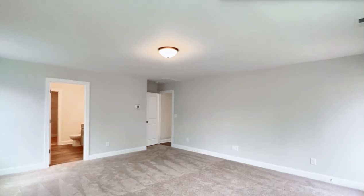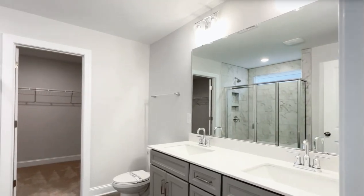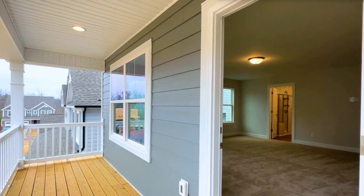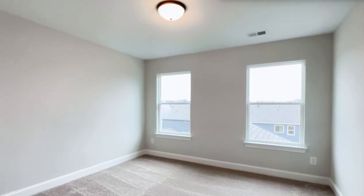And so this one has the primary suite on the upper level. So this one has a half bath on the main level, and then 4 bedrooms and 2 baths up. This Wilmington model, look at that. That's the front porch that goes into that room. Is that cool or what?